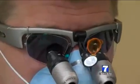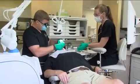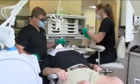Hall has used this technology hundreds of times, and patients tell him they won't go back to traditional dental techniques. Without a doubt, every one of them has said unequivocally that they would rather go through the laser process. And that goes for today's patient as well. I was surprised myself on how well it went. Dr. Rob did an excellent job.